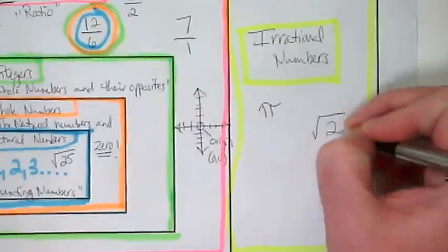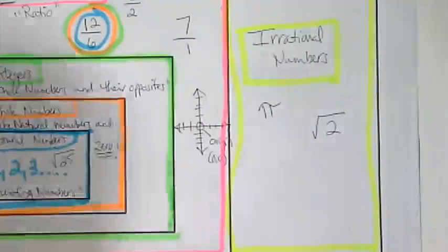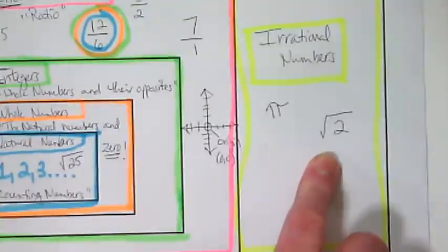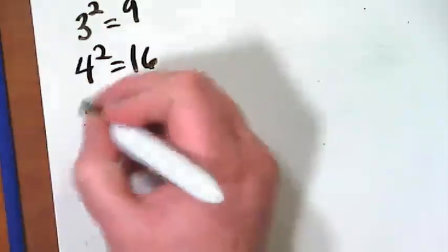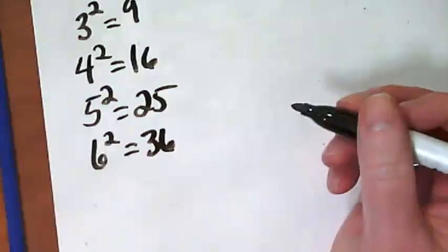Probably the most famous irrational number is pi. Another irrational number would be the square root of 2. And let's keep that as a thought for a second. Why is the square root of 2 over here, but the square root of 25 is over here? Well, square roots are the opposites of exponents, right? So we're talking about 1 squared would be 1, 2 squared would be 4, 3 squared is, oops, I just made a classic mistake. 9, 4 squared, 16, 5 squared is 25, 6 squared is 36. What are the opposites of those?